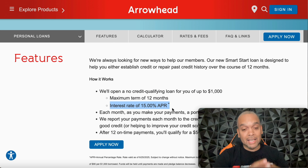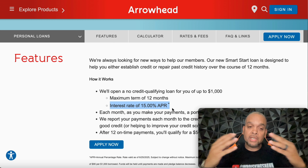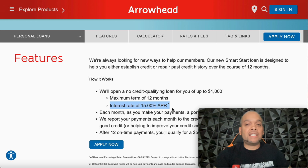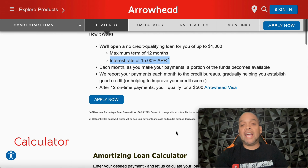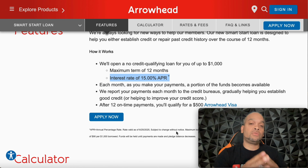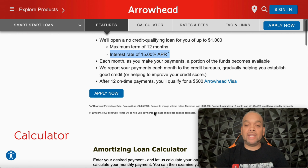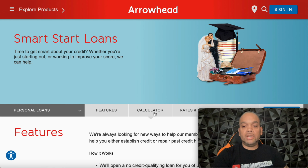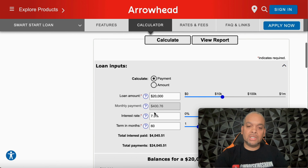Now that's on the high end. I keep stressing it so you can get an understanding. Yes, you're not getting a credit check, but something comes with that, and that's the high interest rate. So this is why you got to repay it. And after 12 on-time payments, guess what, people? They're going to report this to the 3 credit bureaus, and you can start building your credit. And on top of that, you'll be able to get a Visa card with them once you do that 12 on-time payment, which is really good, man.